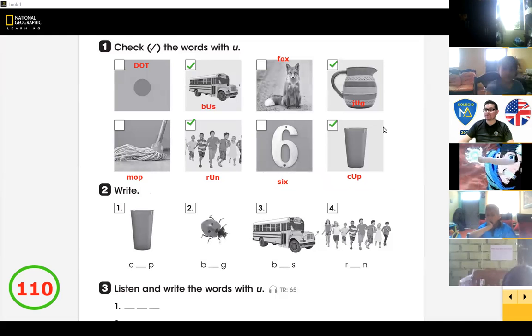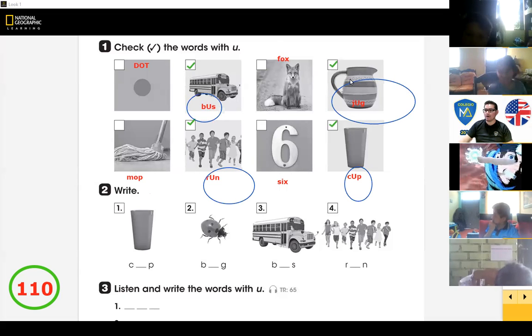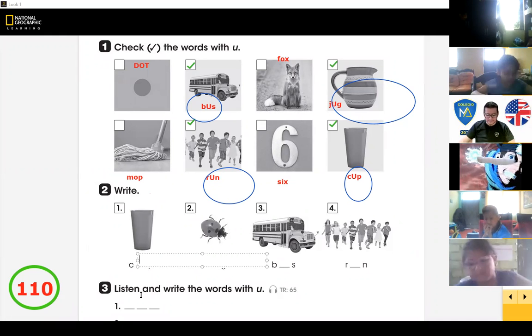Cup. Remember, hemos aprendido el sonido de ah. Cup. Run. Bus. Jug. El sound is up. Excellent. Very good, Cesar. Very good, Lisette. Vamos, next. Vamos a la siguiente activity. Activity number 2. What's the word? Cup? Esa word no existe. ¿Eh? No hemos aprendido cup. ¿Eh? What's the word? Cup. That's right. The word is cup.